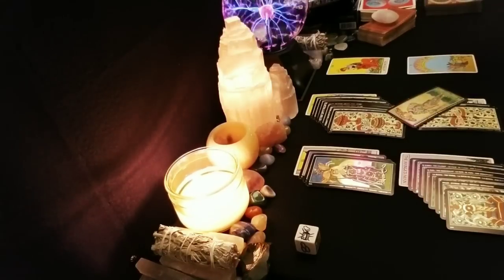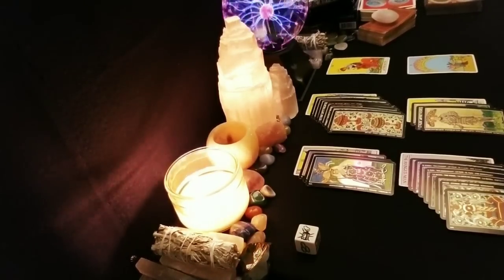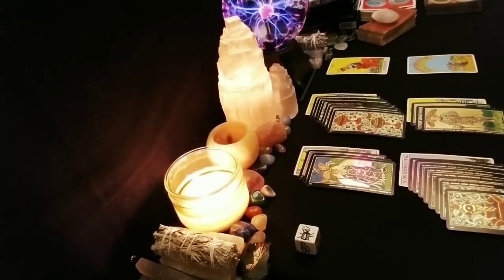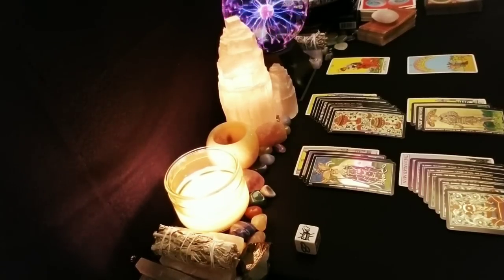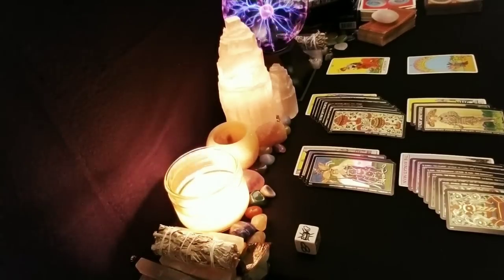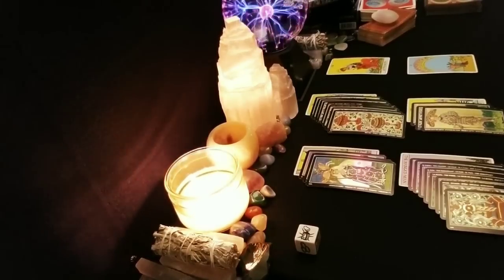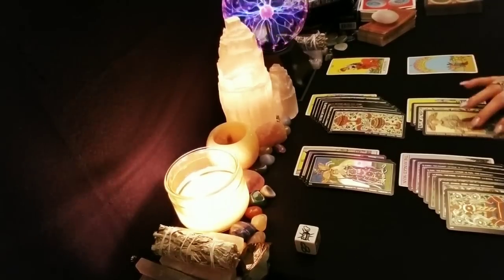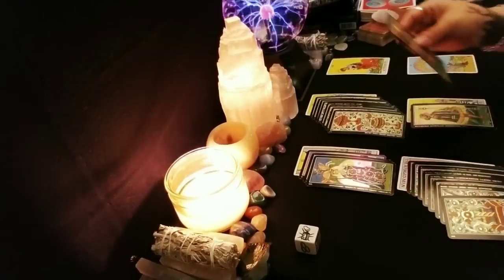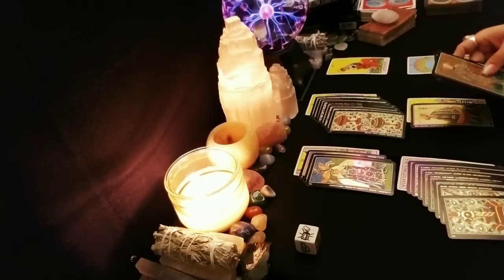So is this reverse or upright? It is in the upright. So yeah, so then we have the Page of Swords. Could indicate someone who's an air sign. It doesn't matter. But it can also indicate some news that will alert you to the truth of a situation. Again, I just feel like these two cards are almost the same. One is the Page of Swords, one is the Ace of Swords.